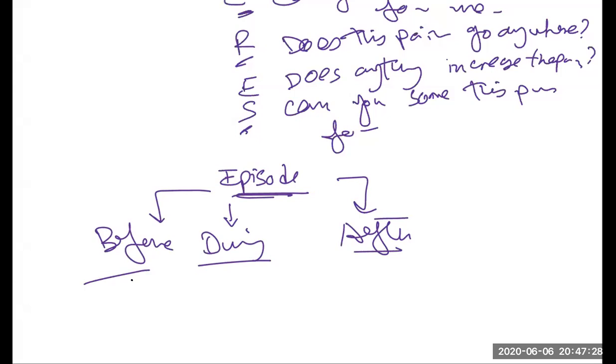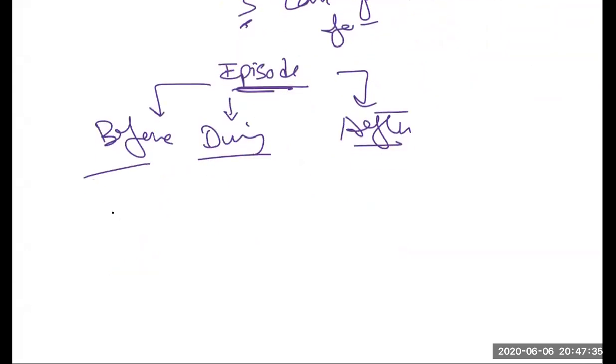So if the patient had an episode, for example, had a seizure or a fall or so on, you need to ask 3 things. Before that episode, what happened? What was he doing before he had the seizure? Or did he have any, for example, aura, or did he feel any strange sensations before?